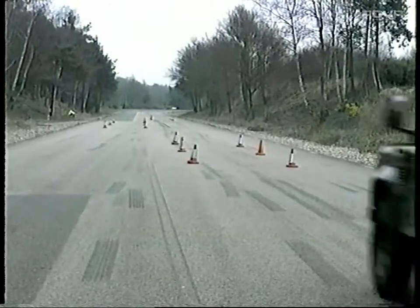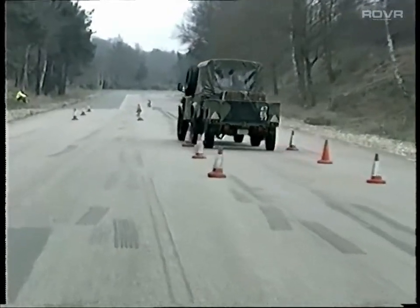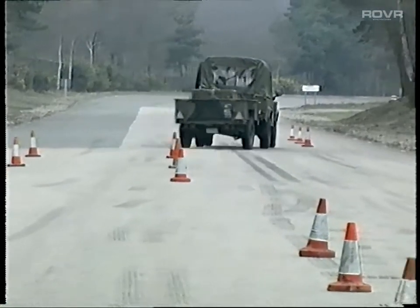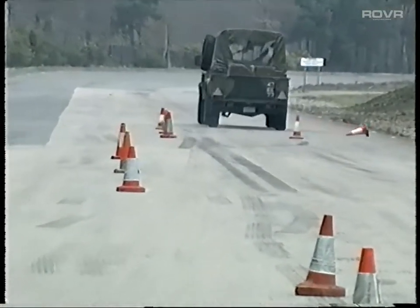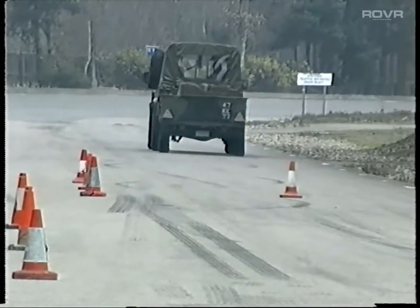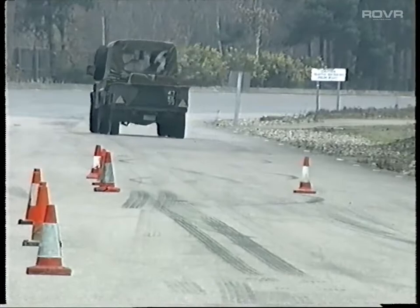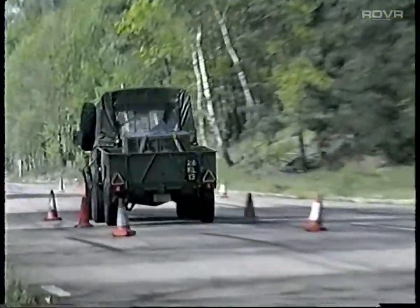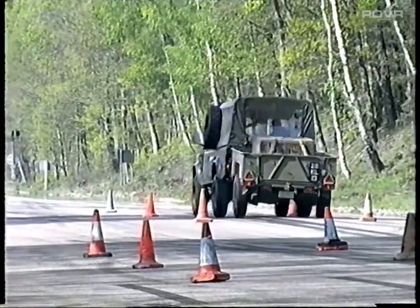A badly loaded or overloaded trailer will try to steer the vehicle, the tail wagging the dog, if you like. At higher speeds, the combination will start to snake, and you, the driver, will then find yourself having to take corrective action on the steering wheel. If you overcorrect, the situation will get worse, and you can totally lose it. So if you start to snake, slow down until you regain control.